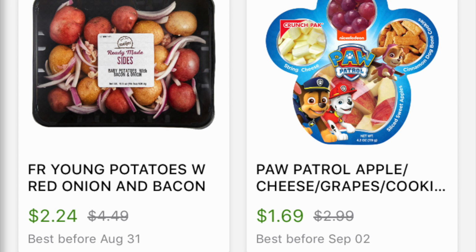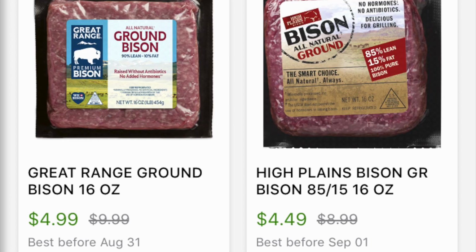Of course, with the best buy of September the 2nd, I wouldn't buy 100 of them with that date, maybe just one or two. But some of the stuff that you can freeze, I would totally get a lot of it. Like this bison, for example, in this area, people just don't buy this. They buy hamburger meat and that's it. So something like this, if you're making some specialty meatballs, yes.